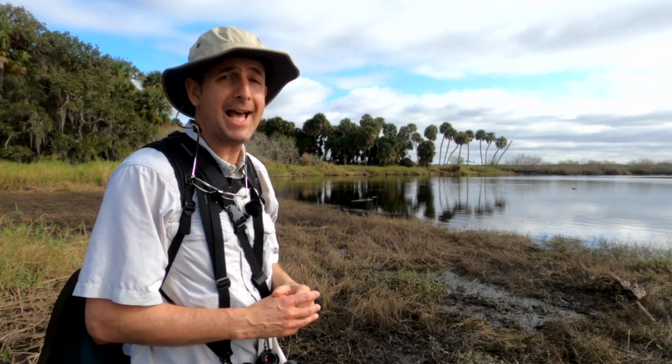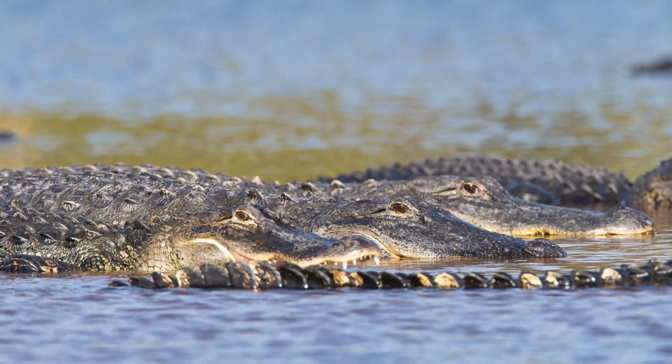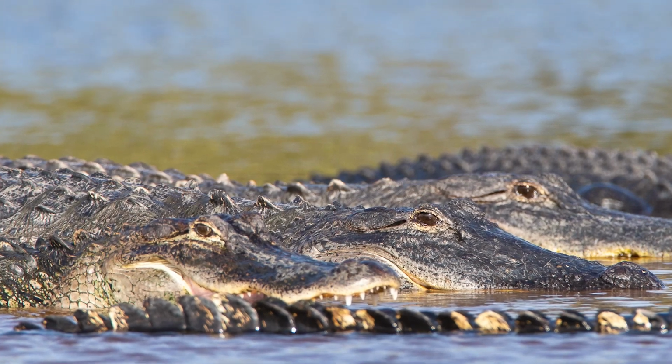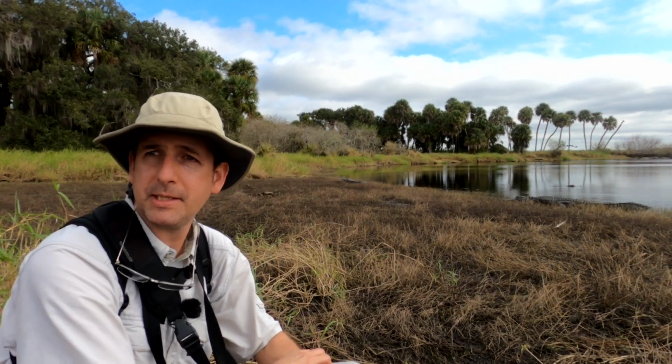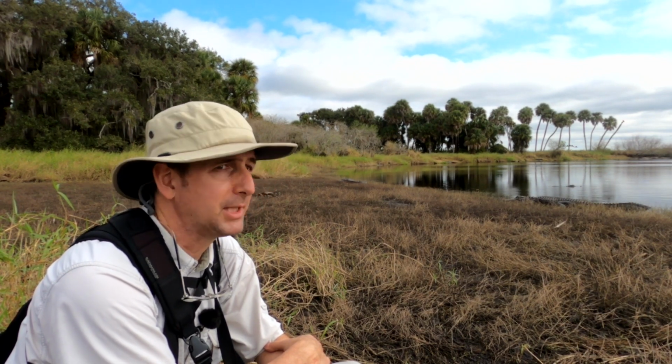But I'll tell you, when I kayaked down here a few years ago when the water level was much lower, it was literally a sea of alligators. I mean, there must have been close to 100 of them. But it's just really an interesting place to spend the morning or afternoon, because again, you get down here.